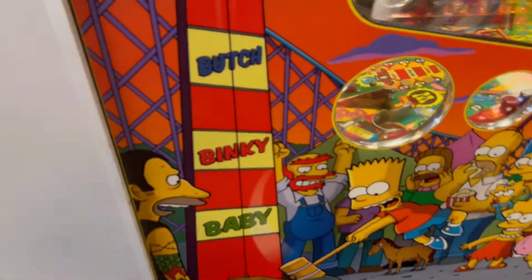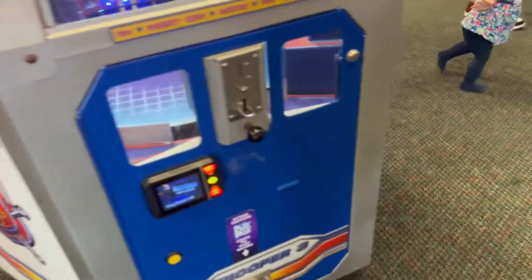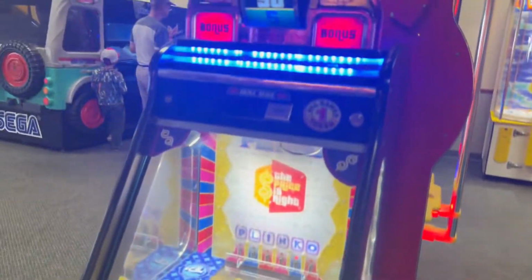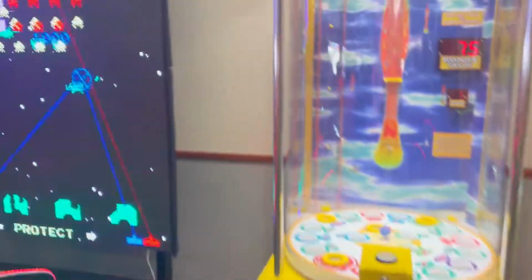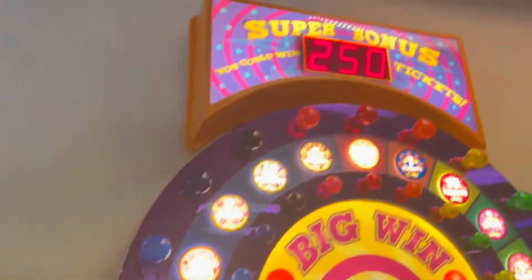Here is what's called the Simpsons Boot Carnival. Here is Ticket Troopers. Here is All the Time, a very hard game. Here is Sonic Blast Ball, pretty cool. Here is the Plinko Coin Switcher. Here's Ticket Troopers. Here is what's called Red Hot, pretty cool. And the Jackpot's 50. Over here is Space Invaders, Slam Winner, Pop for Gold, Big Red Superman.